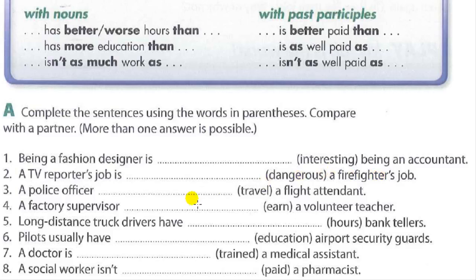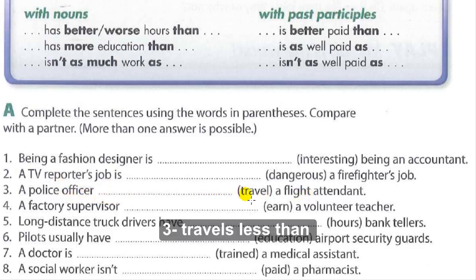I have here the verb travel. A police officer travel, a flight attendant. So who travels more? Of course, flight attendant. Who travels less? Of course, police officer. So a police officer travels less than a flight attendant.